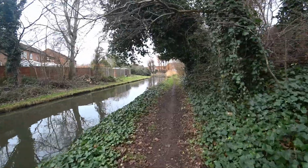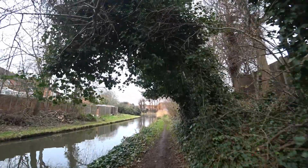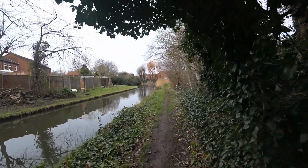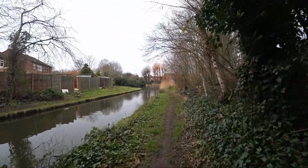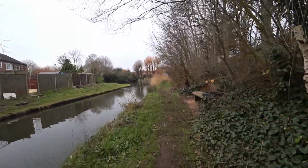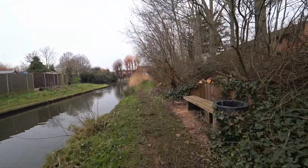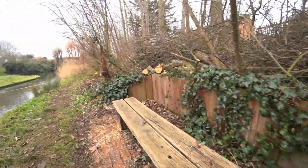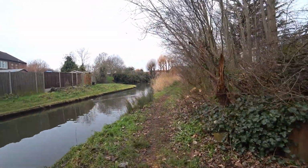Really nice down here, especially in the summer when the foliage goes over. I've cut the trees like this on purpose so it sort of goes over the walkway just to make it a bit nicer. We had to clear a few trees from here, they were dead. They kept falling in the water, so we had to get rid.